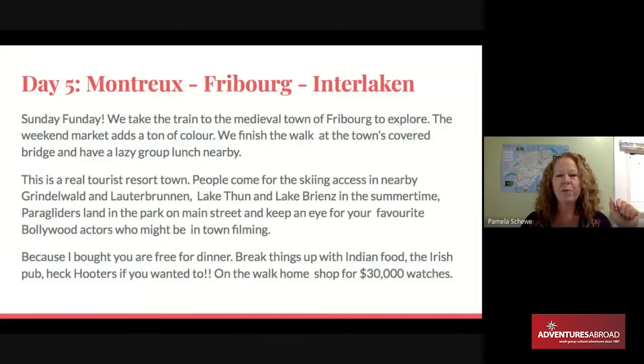Great chance for you to have a break from Swiss meals. Take yourself out and reset yourself. Interlaken is, as I mentioned in here, a real tourist town. People come for the skiing in the mountains around. In the summer, you have Lake Thun and Lake Brienz, beautiful blue water, paragliders all year round because the winds in the mountains are perfect. If you want to have coffee in the main square and watch them land, some are successful, some not so much. And you can also watch for your favorite Bollywood film actor.